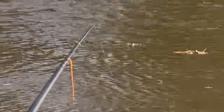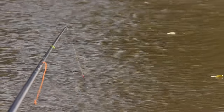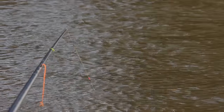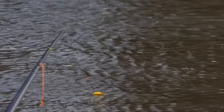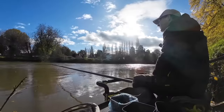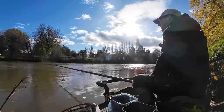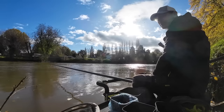So no bites, let's just give it a twitch. So that's all empty now. I'm confident that's emptied. But that sort of angle, I quite like that. I don't want it any more acute than that. But that sort of angle is fine. But I say, if I can catch two quality fish. One just to prove it works, and two to show it weren't a fluke.